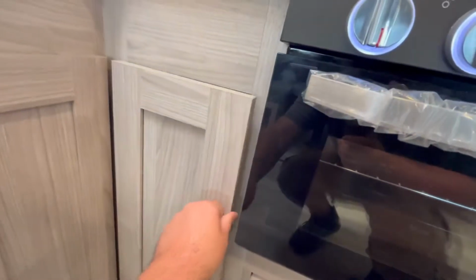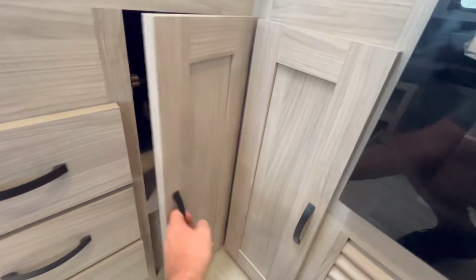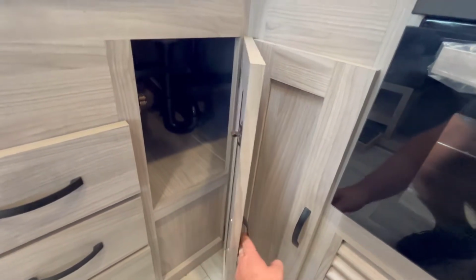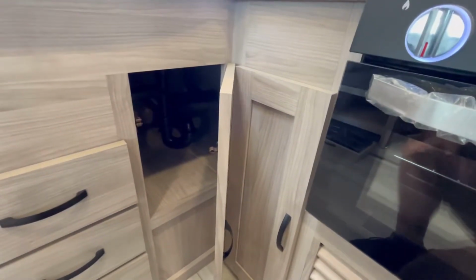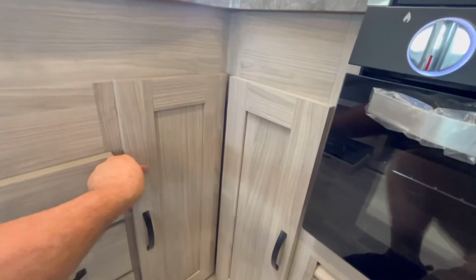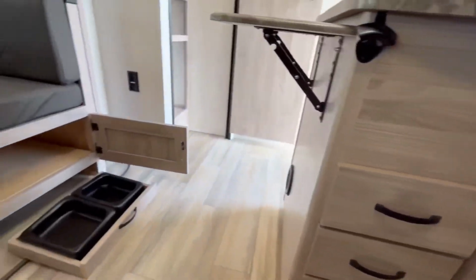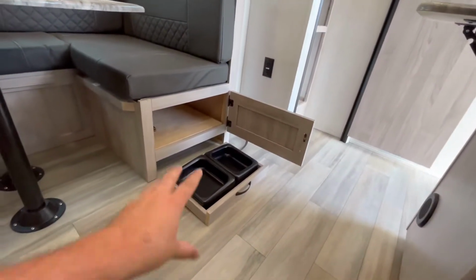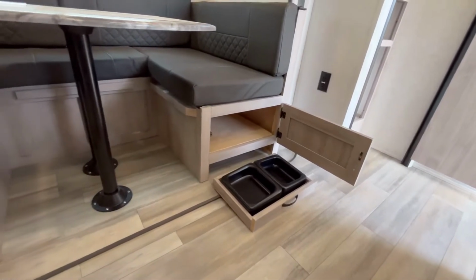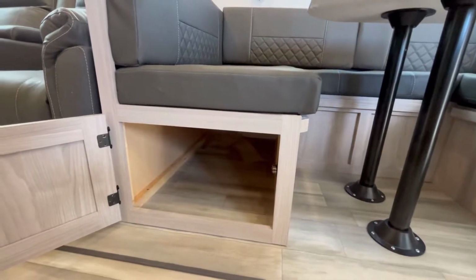And then down here you've got some decent storage there. And same thing on this side. I wish they would just, you know, either make it 1 door or no doors, because these kind of get in each other's way is what I've kind of noticed. Now over here you've got 2 pet bowls, little storage under the dinette on that side, and then bigger storage right over here.